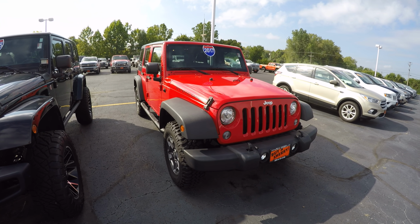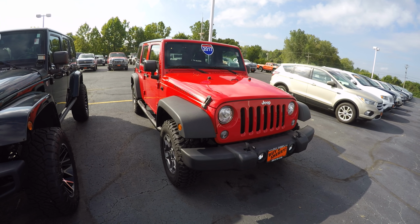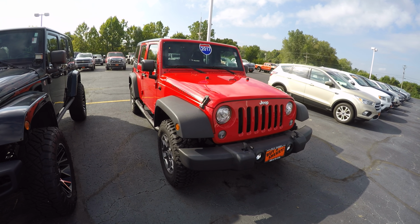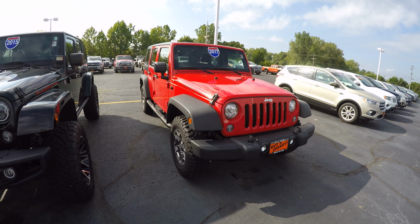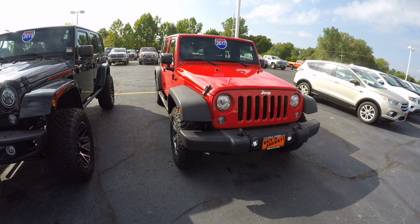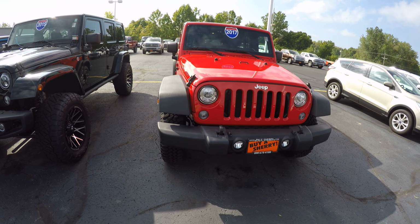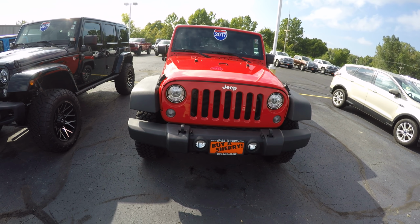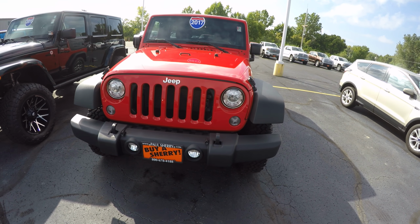Today we have a 2017 Jeep Wrangler Unlimited Rubicon, stock number 28219AT. It's red in color, as you can see. It's four-wheel drive with the 3.73 axle gears, a 4-to-1 Rock-Trac transfer case with true lock differentials. Has the quick disconnect front sway bar.